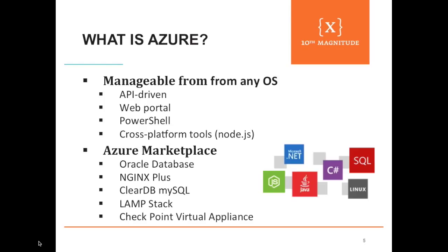We also want to point out here Azure is going to be manageable from any OS. It is API driven, which certainly means the APIs can be hit from a browser on any operating system. It is in a web portal. We could also talk about the fact that you can use the command-line interface from the Linux platform with the Node.js tools.